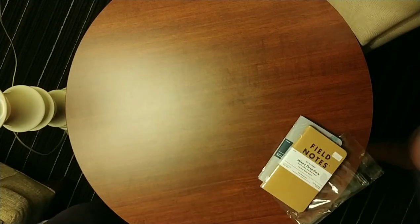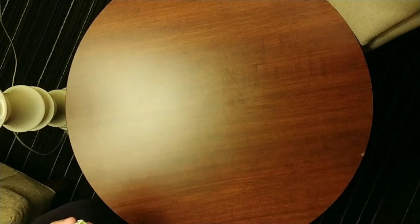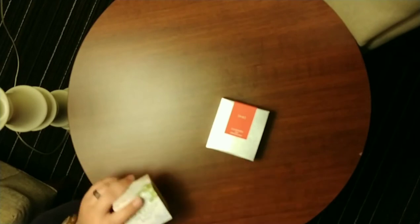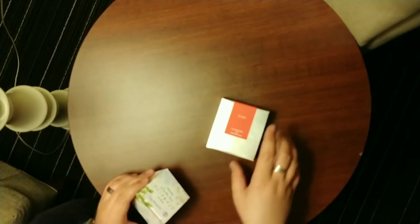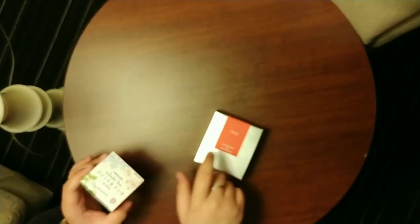On to some inks. While Josh is packing that up, I'll talk about what we got. So my wife actually bought some. I didn't buy any today, but she got Pilot Iroshizuku Kosumosu. She's asleep, that's why she's not in this one. But we have Kosumosu, which is a beautiful pink color. It's vibrant. It's amazing. I really look forward to reviewing that.